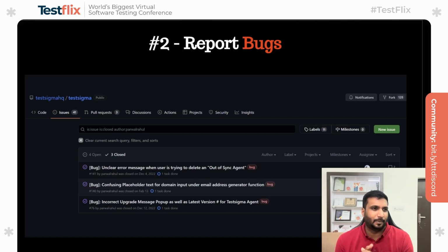Now, this is an example on the screen of how I raised certain bugs when I was trying out TestSigma, which is again an open source project. I found certain issues and intermittent inconsistencies, and I raised them. And now they are there. We were discussing with the dev team and in the community. That's one way we could enhance things and make them better for us and for others.